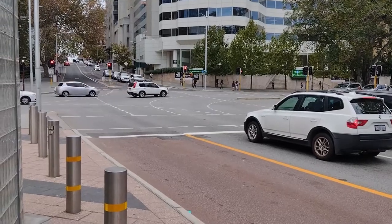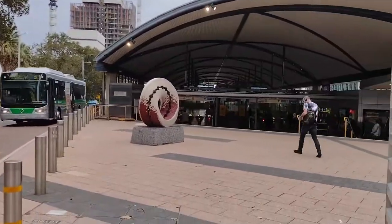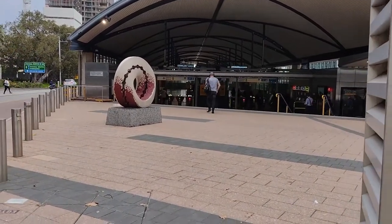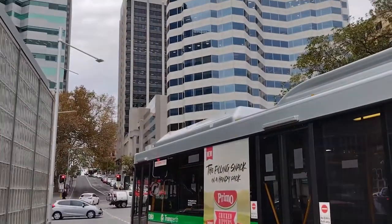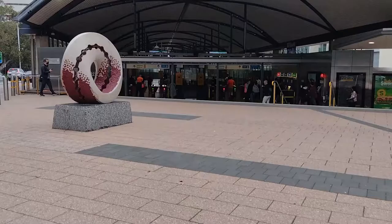At the intersection of the Esplanade and William Street is Elizabeth Quay Station. This is one of the busiest stations on the entirety of the Transperth network, serving the Elizabeth Quay water development and the CBD for workers in the offices near St. George's Terrace. Let's proceed into the station.